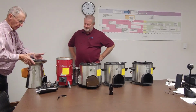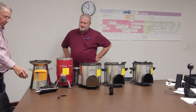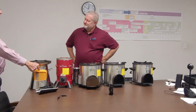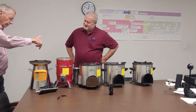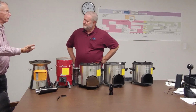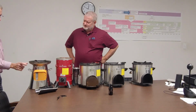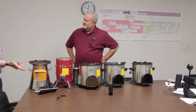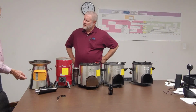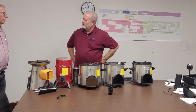The unique thing about the BioLite is that it actually uses a thermoelectric generating system. There's a TEG device in here that takes the heat. It's kind of hard to see, but down on this side, you've got the hot side of the TEG, and the cold side out here with the fan, and that thermal difference causes electricity to be generated, which will run the fan. And on this side, you can see you also have a USB port for charging phones or lights.